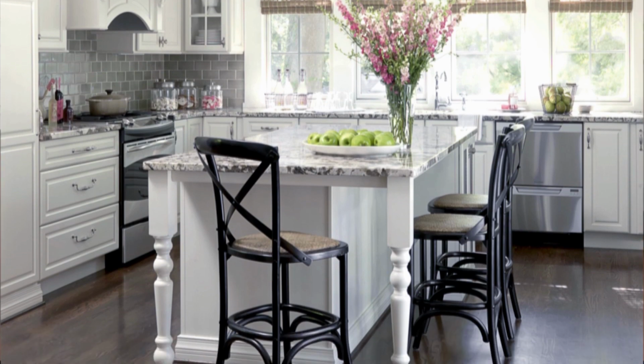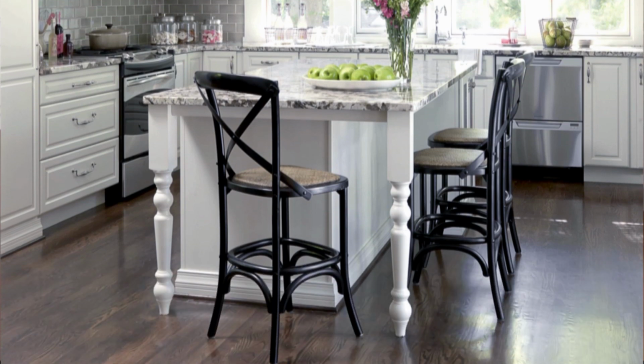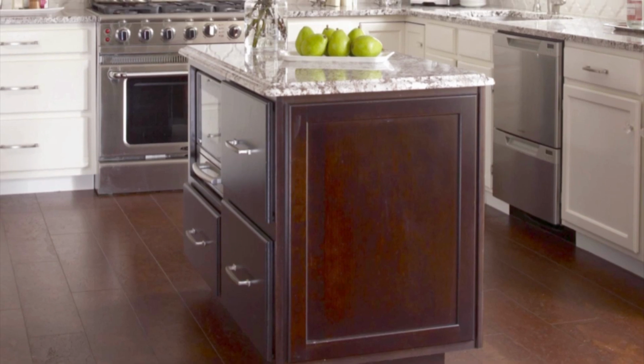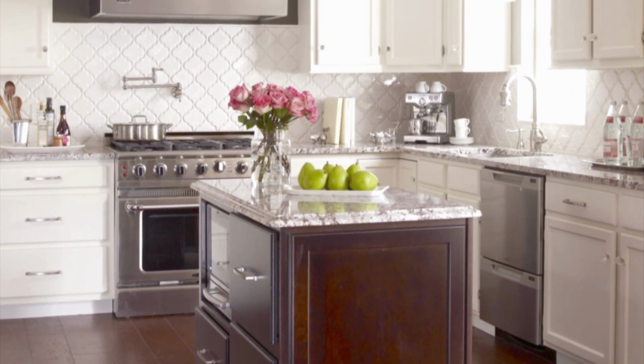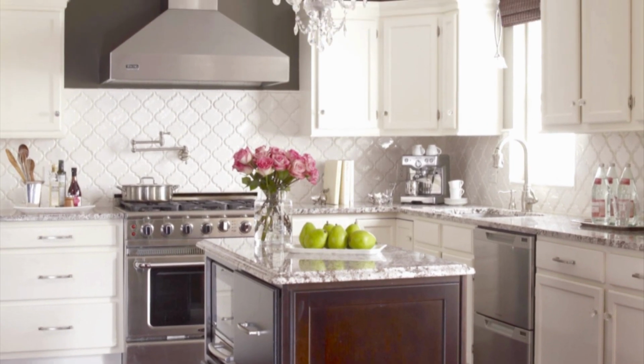Reinforce the warmth with brown tones in the floor, chairs, and window treatments. Create instant impact with a high contrast color combo. White cabinets and tile pop against a chocolate brown wall and dark island finish.